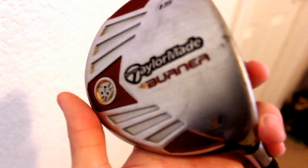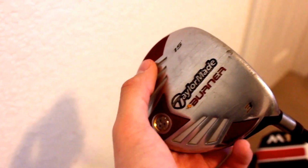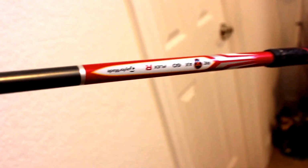Okay, moving on to my 3-wood. I have a TaylorMade Burner 3-wood. It's old, but it works. It's just the stock shaft, regular flex, regular length. Then next is my 3 hybrid. It's also a Burner, and it is also the stock regular flex shaft.